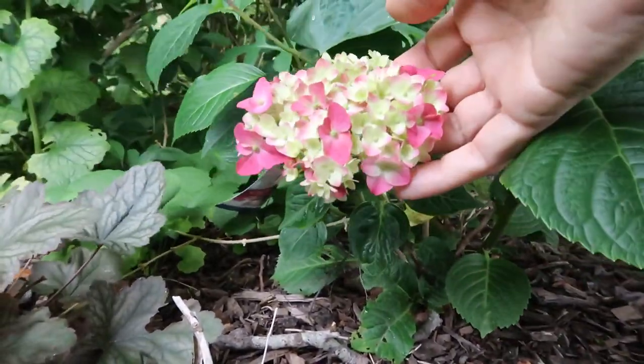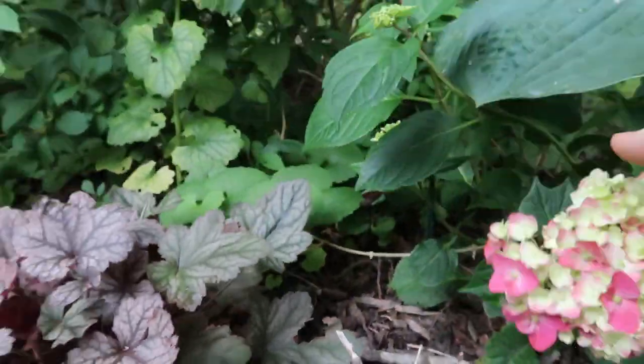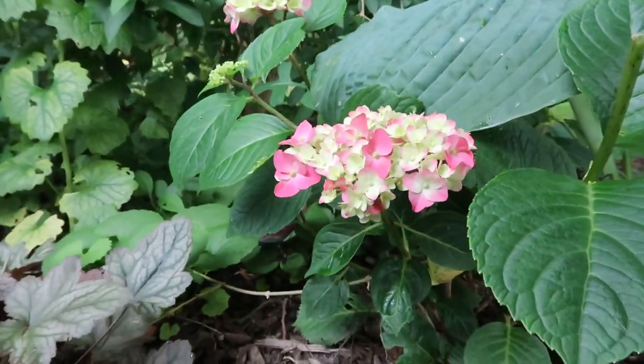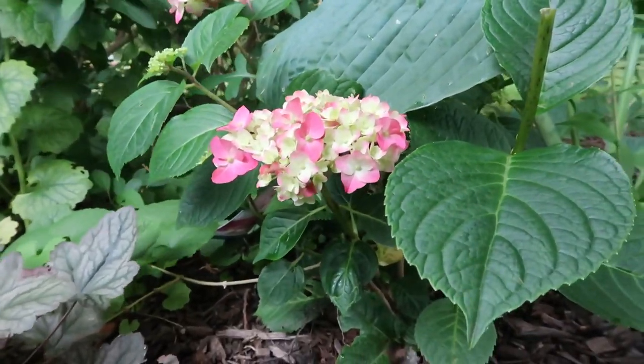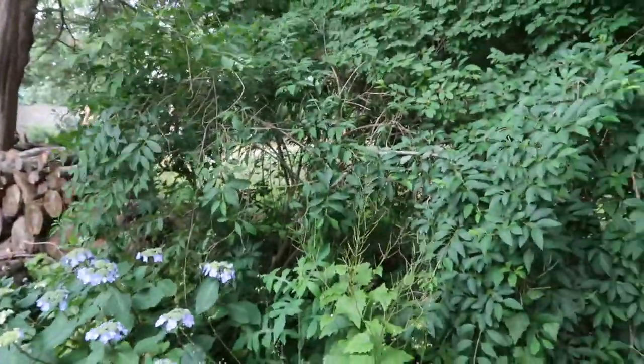I'm not sure if I want this color to stay here, although look how pretty it is with that heuchera. But if it does stay here, fine; if not, I could move it to our little cottage on Cape Cod. So, well, it looks like the weather is starting to turn, so I guess beachcombing and hydrangea looking is what is going to happen today.